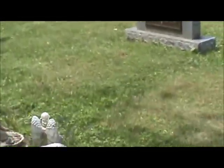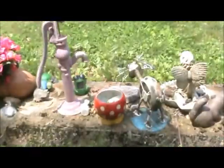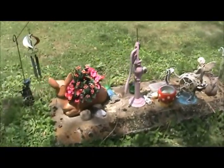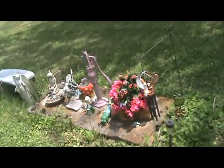And stay in the center. Well, this is pretty. Come on, something nice here. Somebody's put some things out. Yeah. All right.